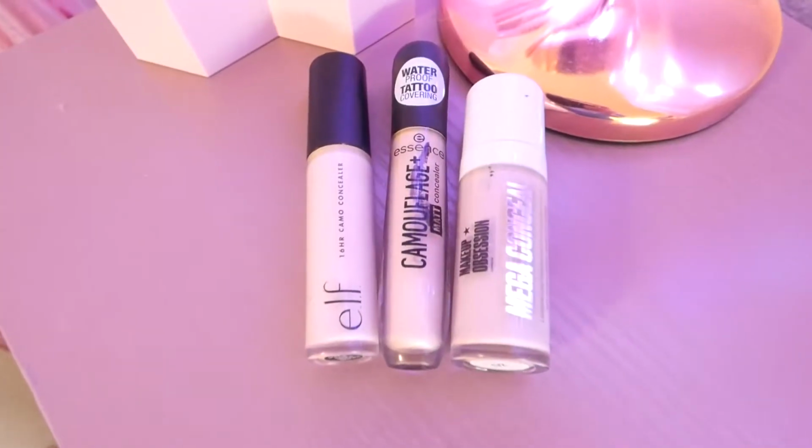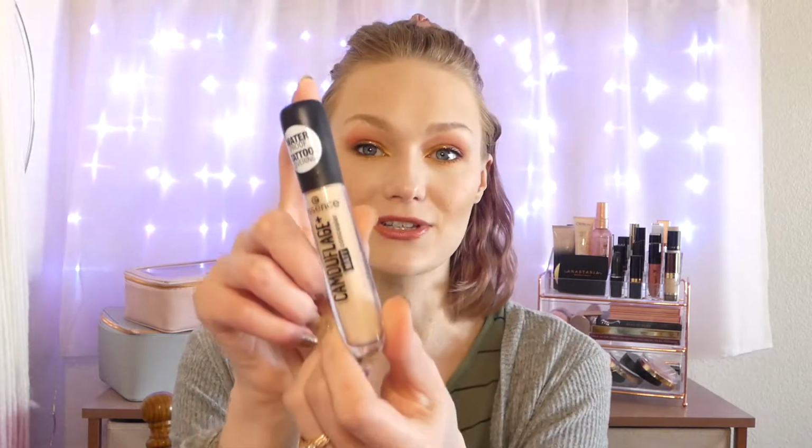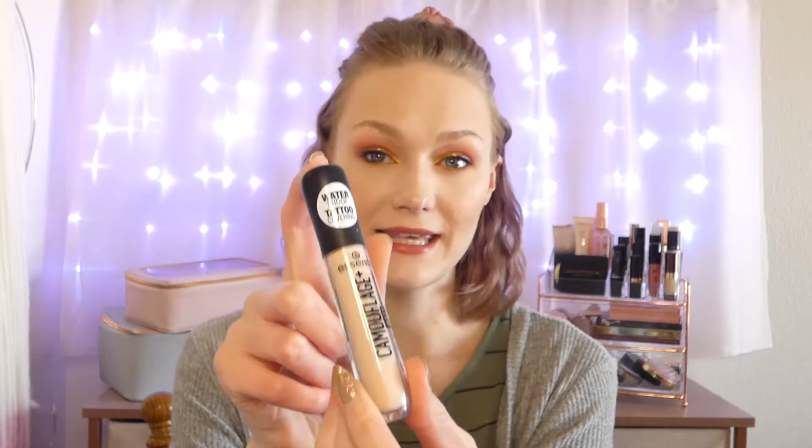So when creating this look here, the first thing we did is we started out with the eyes and the concealer like we do usually in our brand new face videos. And for concealer, I guess we'll just start in that category first. The first product I used was the Essence Camouflage Matte Concealer. So this guy right here.